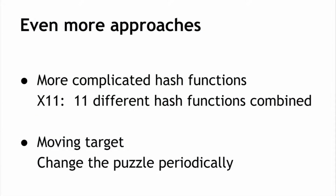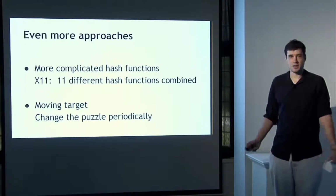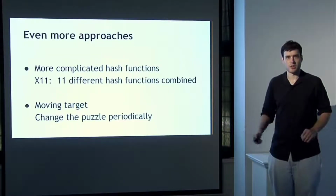Now, there are even more approaches towards building ASIC-resistant mining puzzles. I'm only going to describe these really briefly. One is to simply build much more complicated hash functions than the ones that we've talked about so far. One example of this is the mining puzzle based on the X11 hash function, which is simply 11 well-known hash functions strung together in a sequence.